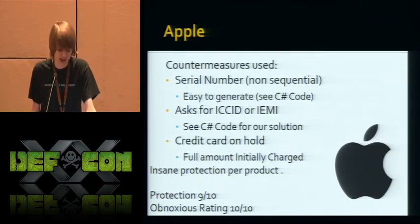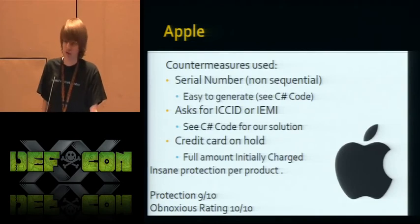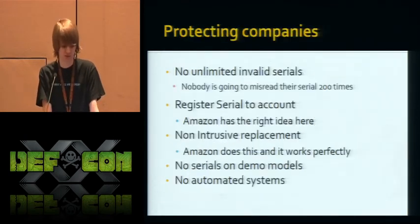The one part that'll actually keep most people down is a credit card on hold. They charge the full amount of the product to your credit card. So this kind of makes them very well protected, but in turn it makes them quite obnoxious because not everyone's got the full hold.